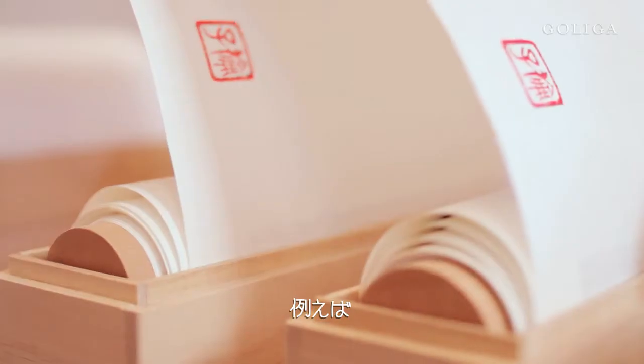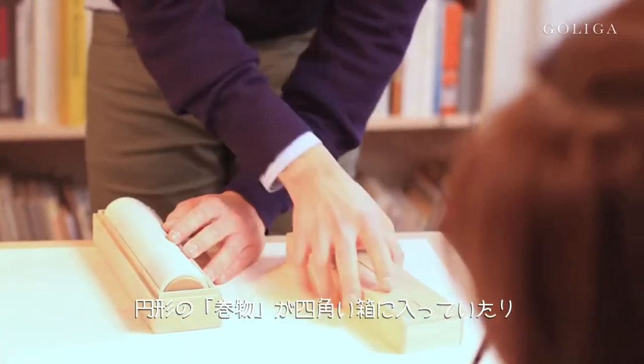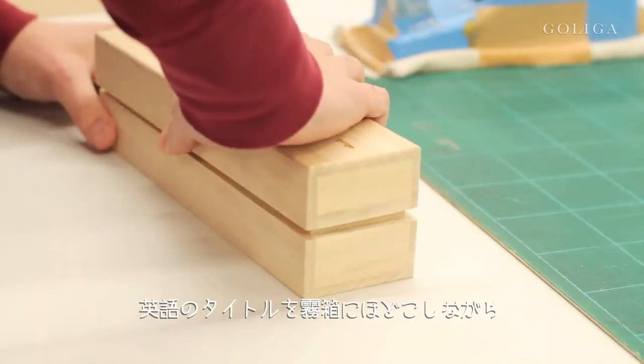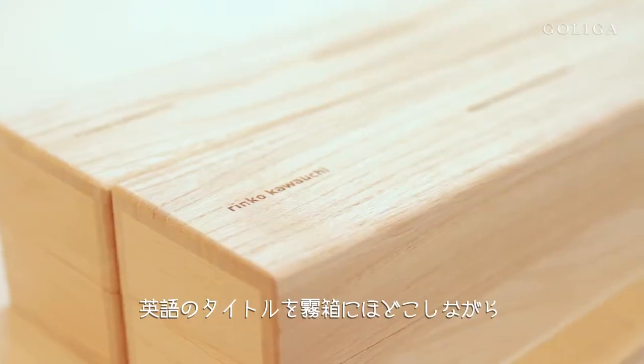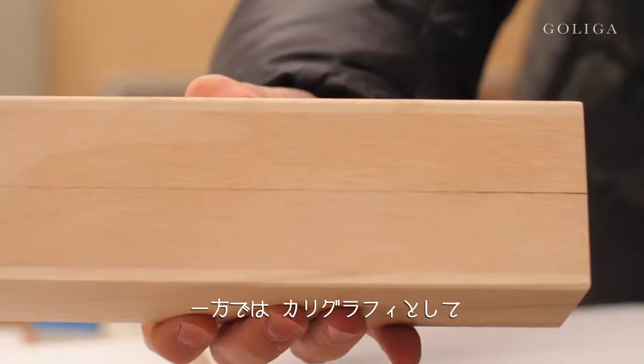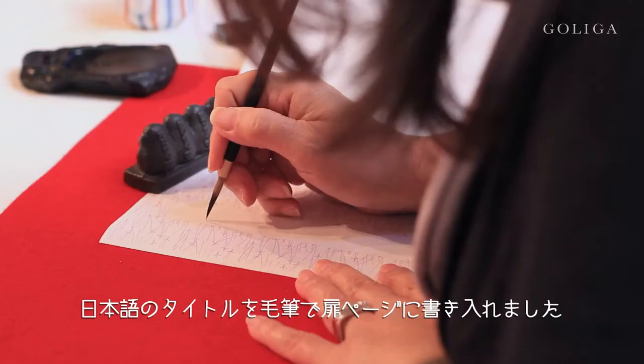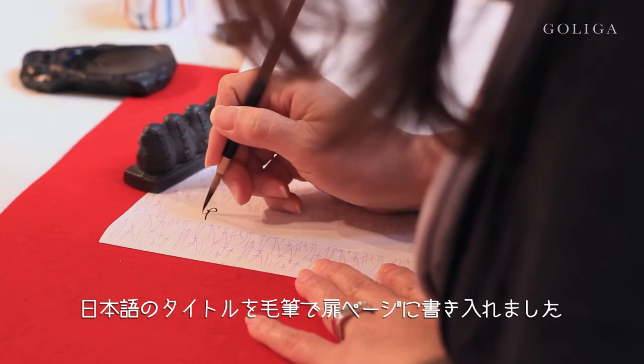So for example, the scroll, which in its round circular shape rests in a square box. The title in English is laser cut into the soft wood, and that contrasts with the calligraphy that's on the interior, on what we refer to as the title page of the scroll.